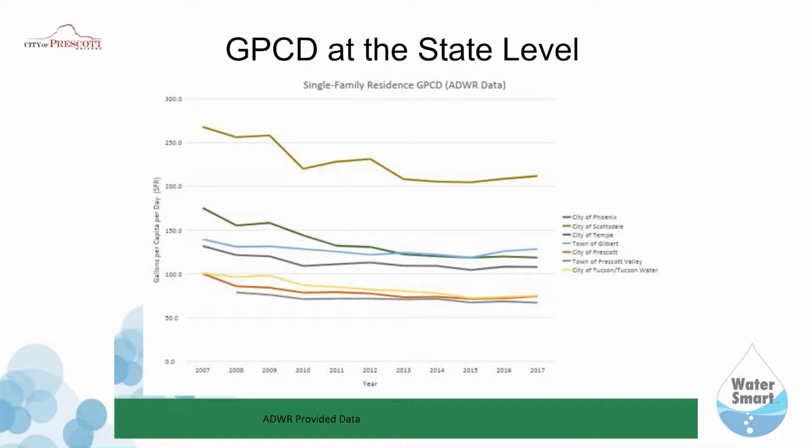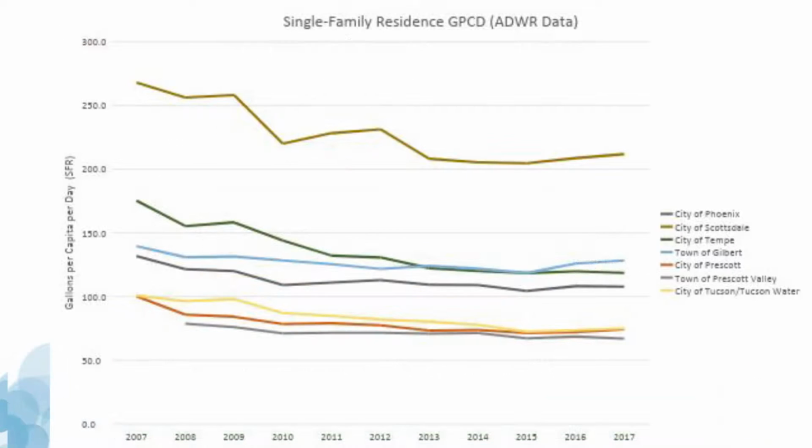So this chart is hard to read, and I have a little cheat sheet so that I can point out individual ones. This is GPCD at the state level. I got this data from ADWR. This top line right here is Scottsdale. The next line down, which is technically green, but it doesn't look green, is the city of Tempe. This one is Gilbert, this blue line that kind of increased a little bit. As we know, Gilbert's been growing, so it makes sense that Gilbert increased a little bit.